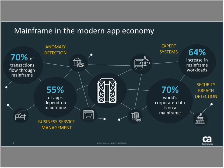initiated on the mainframe. For every mobile transaction, I think we say there's an average of 15 transactions that occur on the mainframe. Very fast growth, very important things that we need to manage as we move forward.